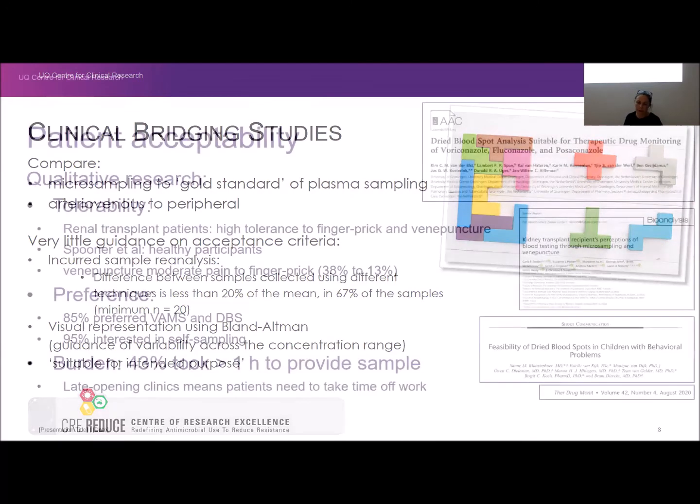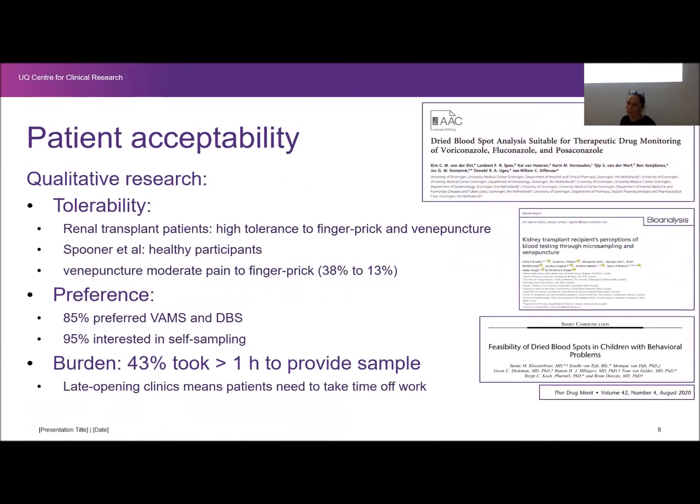And one of the other aspects of our research, which I think is important, is we're also looking at patient acceptability, and we're including qualitative research in our studies so we can get an understanding. It's easy for me to say finger prick sampling is less invasive, but actually there is a pain associated. And so it's understanding that for the patient and what they prefer. We recently published, so there's a study here by Jan Willem where he was looking at the use of therapeutic drug monitoring, and he included a qualitative aspect to his study. And we recently published some results from renal transplant patients here at the Royal Brisbane Hospital. They were found to have a high tolerance to finger prick and venipuncture.